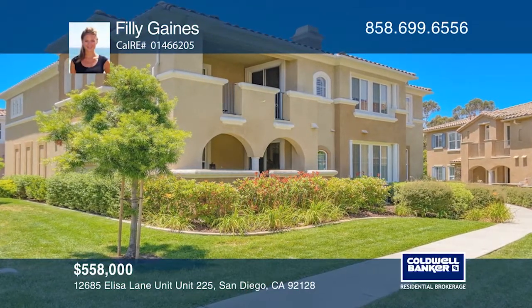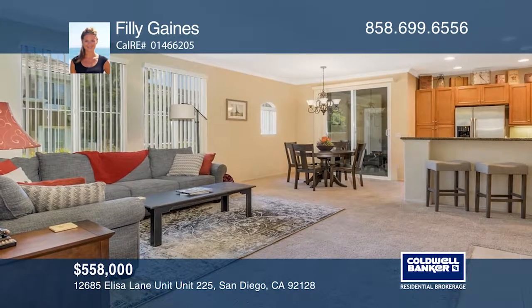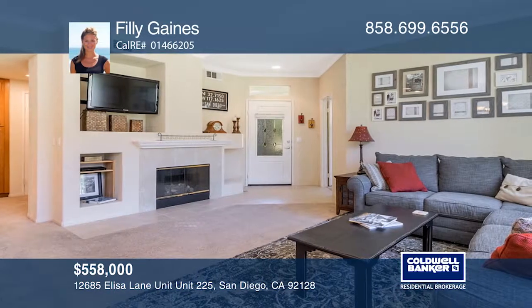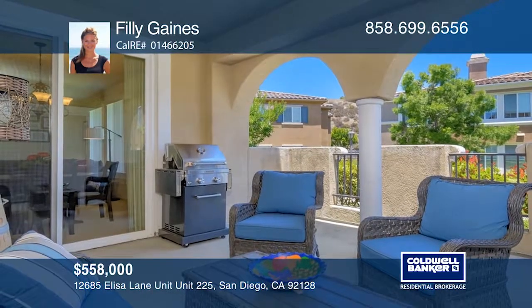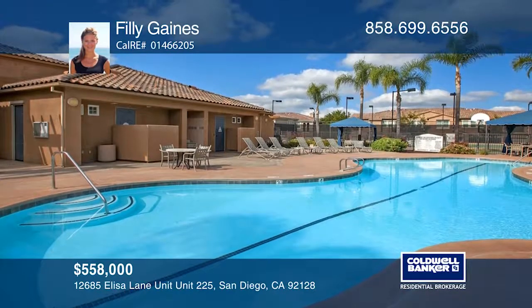This 3-bedroom condo in the resort-style community at Savannah Terrace is a must-see. The home features an open floor plan, spacious master bedroom with ensuite bath and huge walk-in closet, separate laundry room, and a fireplace in the living room. This home is move-in ready with garden views and direct access to parks, hiking trails, and amenities.